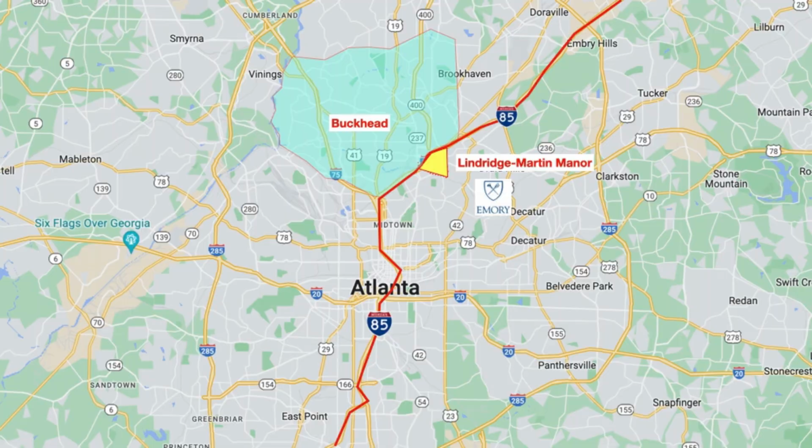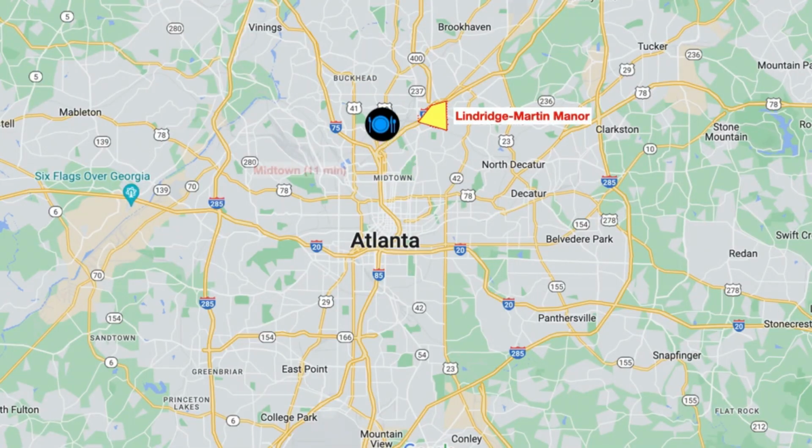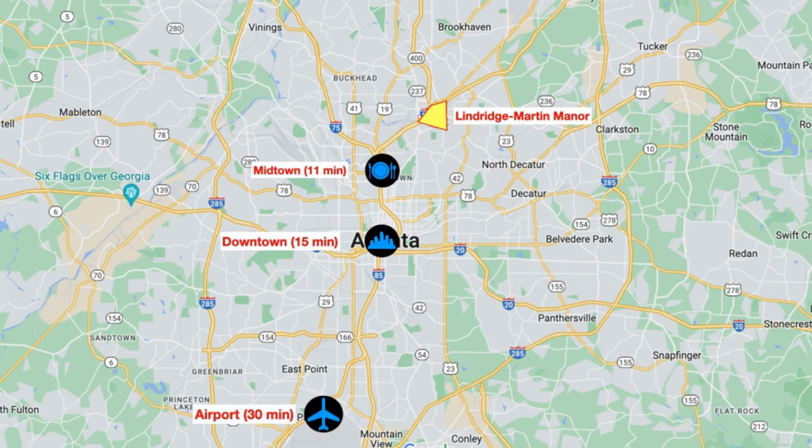So this is a great place to live, especially if you work for Emory or even in the Buckhead area. And granted, even in Midtown, it's not going to take you very long to get to any of these spots. So drive times, you're looking at about 11 minutes to Midtown, 15 minutes to the downtown area. The airport is 30 minutes, Buckhead is 10 minutes, and like I said, Emory, a 10-minute drive. This is a really great centrally located neighborhood.